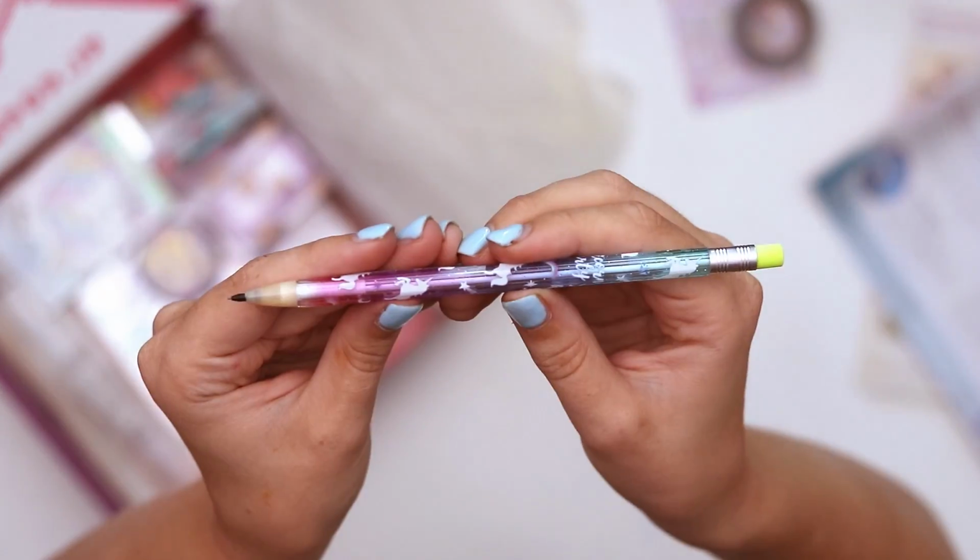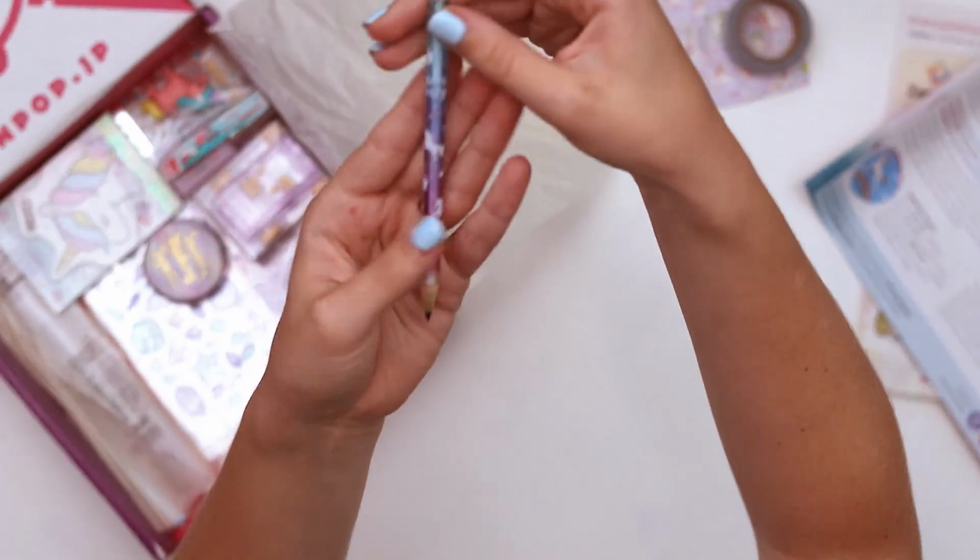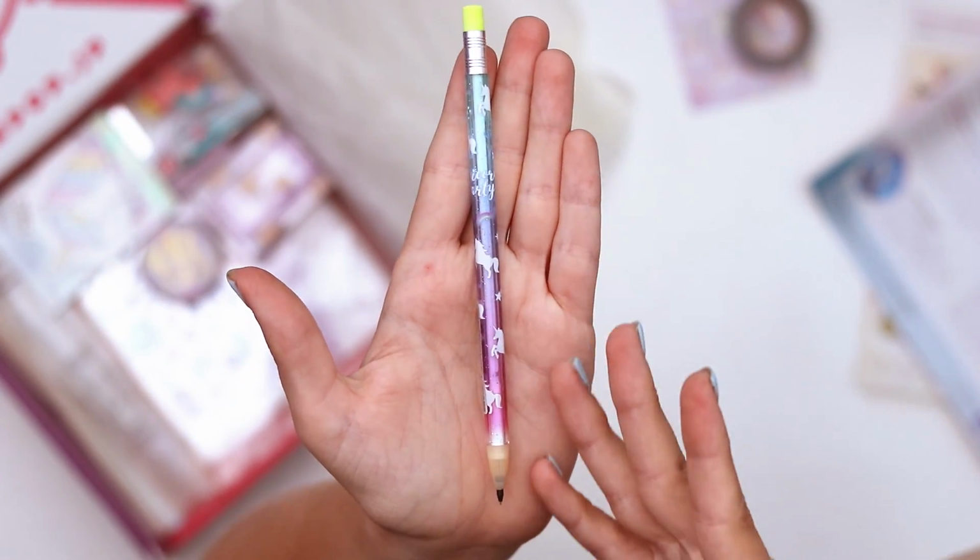Next, it looks like a pencil, but it's mechanical. 0.5 millimeter, one of my faves. I don't know what kind of lead. It's probably HB, but as you can see, it's got a beautiful pastel gradient with unicorns on it. I am sensing a theme.